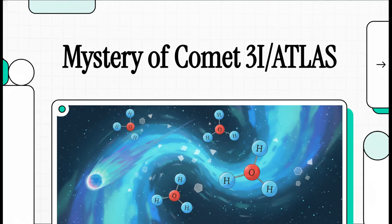Today, we're digging into a visitor from way, way beyond our solar system. It's a comet, sure, but it's carrying some seriously strange chemical secrets. So let's get into it and unravel the mystery of Comet 3I/Atlas.